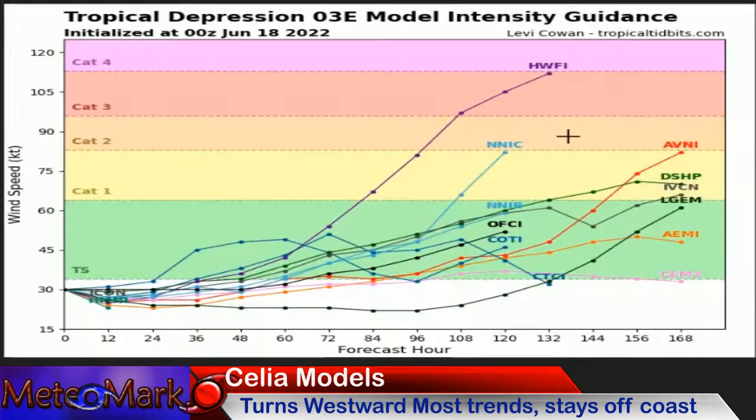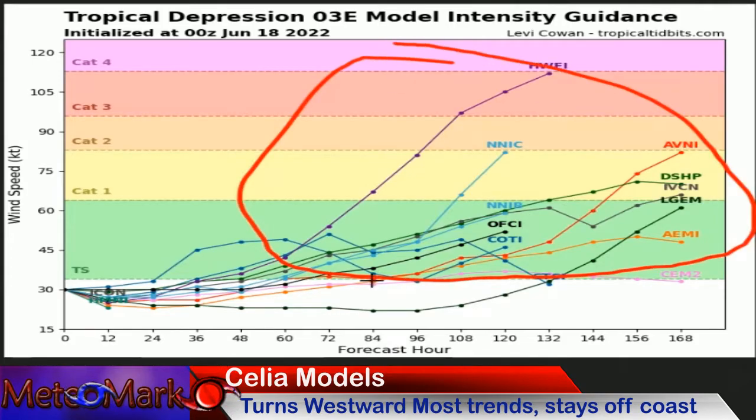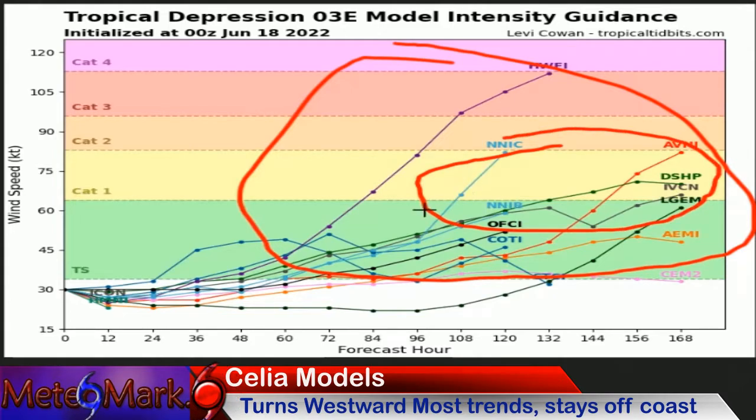And here we go. One thing to note, this is Celia's forecast. This was when it was a little bit weaker as a system, but it's interesting to note that by days 3, 4, 5, we start to get into the potential that this may eventually approach Category 1 strength.